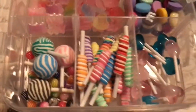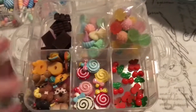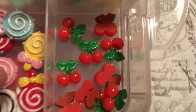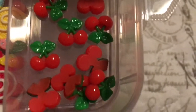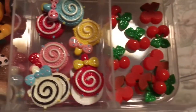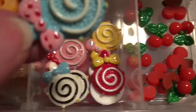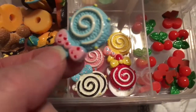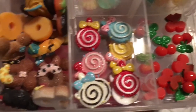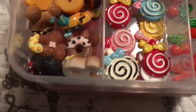So let me stop my camera and open the next level. All right, so this is my next level. Over here we've got some cherries and just a little bit. And then going over, like a little sucker kind of thing. They're so cute. I love them. And as anybody who knows me really well knows, I love Disney.